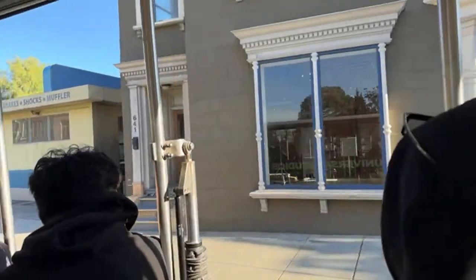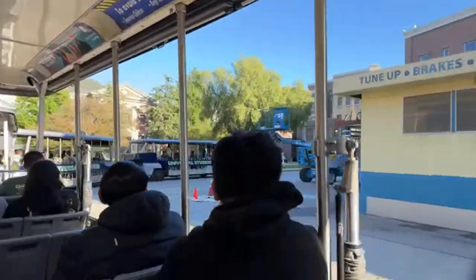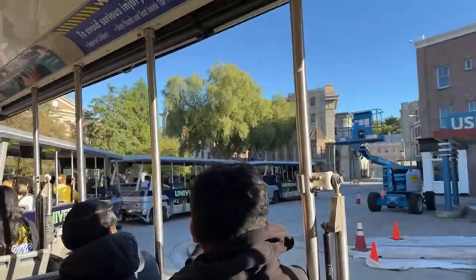Right now we are entering Hill Valley from Back to the Future film starring Michael J. Fox, Christopher Lloyd, and Lea Thompson. Oh, it's Doc Brown. There he is. And there's Doc Brown. Hi, Doc.